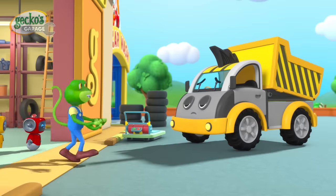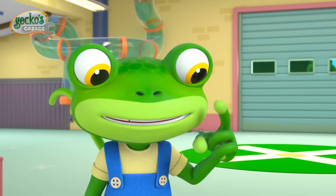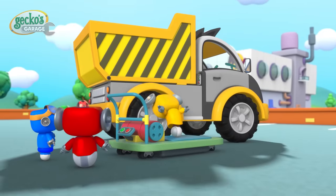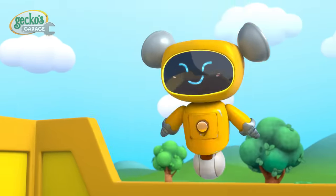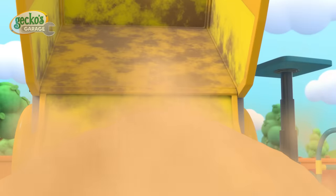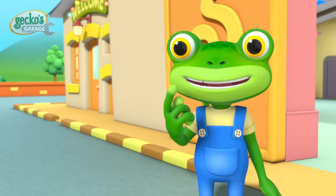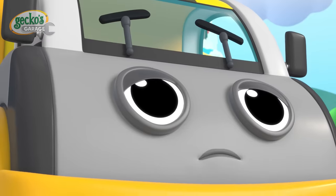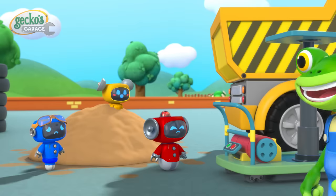It's Dylan the dump truck. How can we help you today? You're having problems with your dumper? Go, go, mechanicals! I see. Your dumper keeps dumping itself. Let's have a look. I think the piston needs replacing. Pulling this lever will stop it dumping, whilst I fetch a new piston.